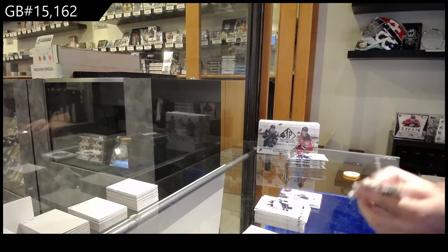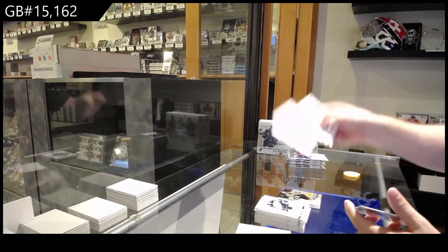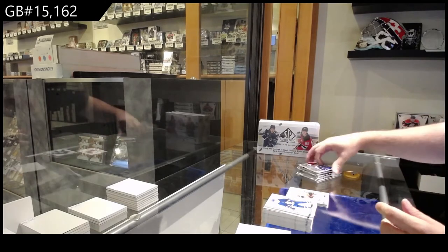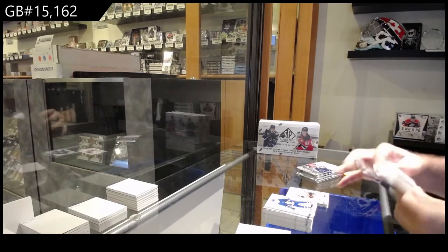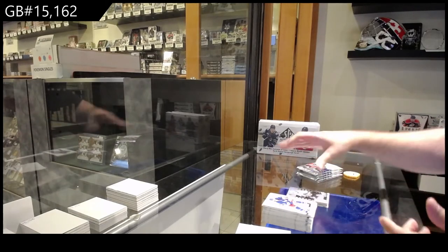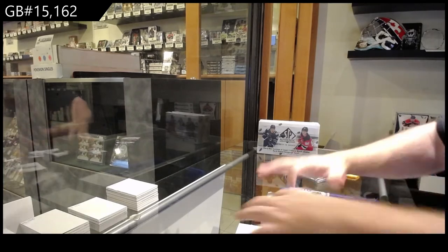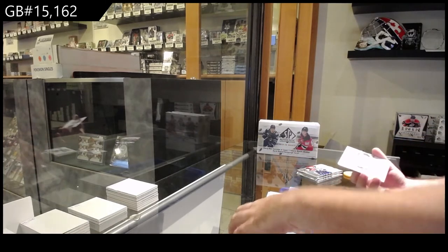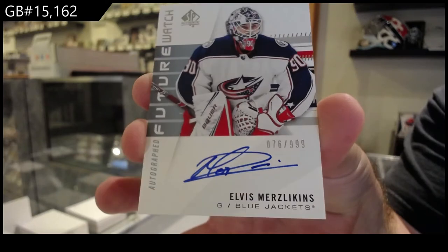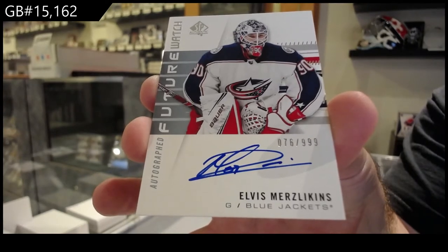Honestly, do you know where that idea first came from in my head? It wasn't necessarily the customer coming in looking to sell. Monahan, Calgary Flames Limited Red. It was when I believe Arveligan told me about the guy who opened the Chrome LeBron James. Ferraro Spectrum for the Sharks. It started making me think about how we can do that in a cool way to get the packs. We've got for the Blue Jackets, Future Watch Auto, Elvis Merzlikins. $9.99, Elvis Merzlikins for the Blue Jackets.